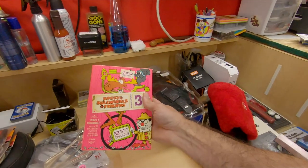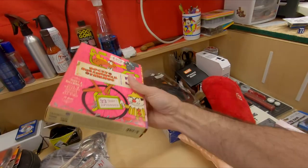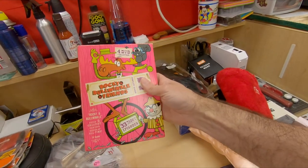Here we have Rocky and Bullwinkle and Friends DVD box set. I actually used to watch a lot of Rocky and Bullwinkle back in the day when your cartoon options were very limited. I was just thinking this the other day. I've seen every single Looney Tune cartoon multiple times, and I'm not exaggerating. I mean, I've seen every single one in existence multiple times.